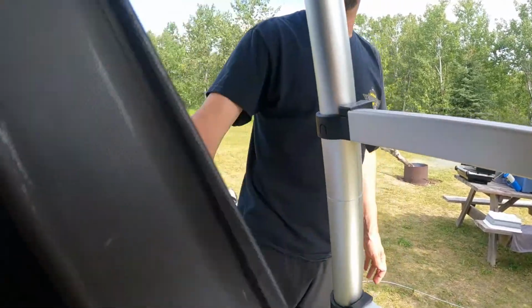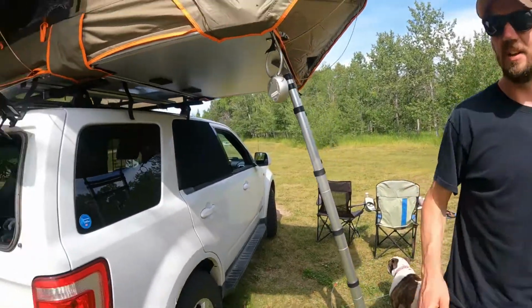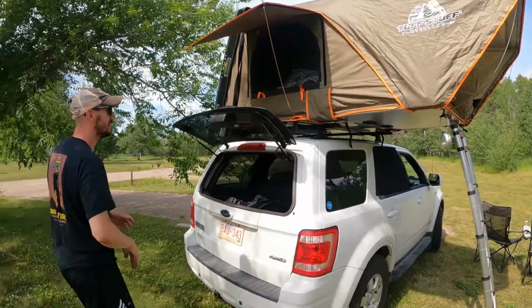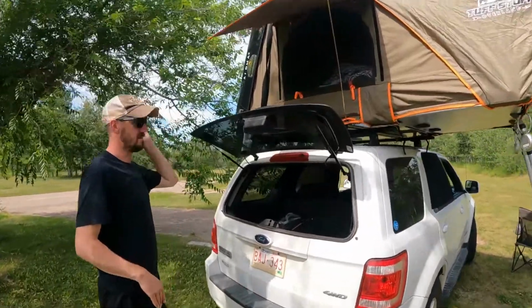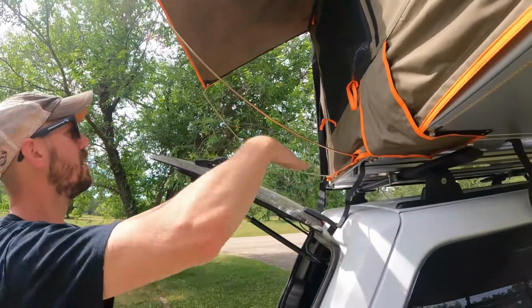It's tight, but it clears. And you can also tilt the ladder a little more. Yes, of course. The ladder has a little bit of adjustment. And then we have this clearance here from the rods.